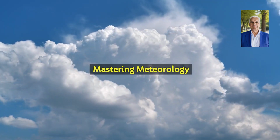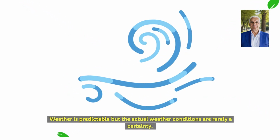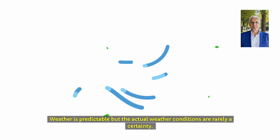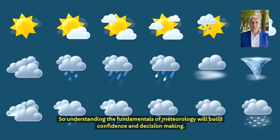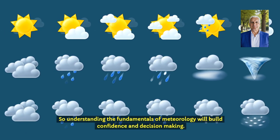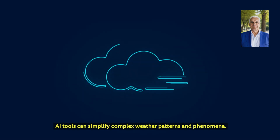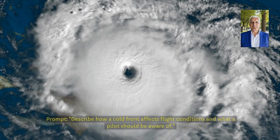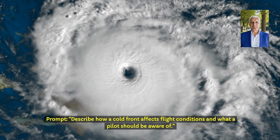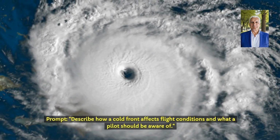Mastering meteorology. Weather is predictable, but the actual weather conditions are rarely a certainty. So understanding the fundamentals of meteorology will build confidence and decision-making. AI tools can simplify complex weather patterns and phenomena. Try this. Prompt: describe how a cold front affects flight conditions and what a pilot should be aware of.